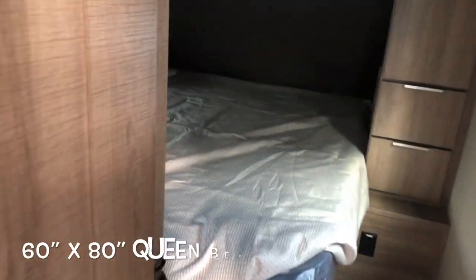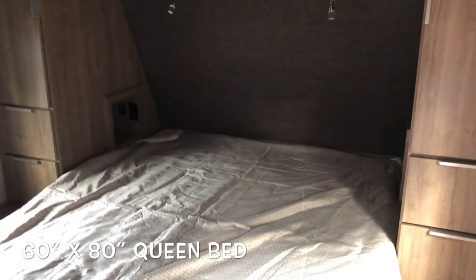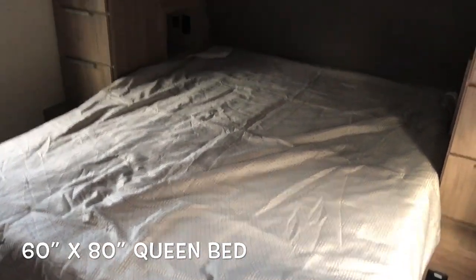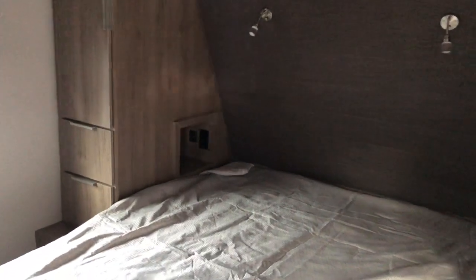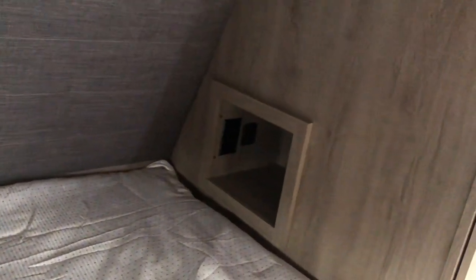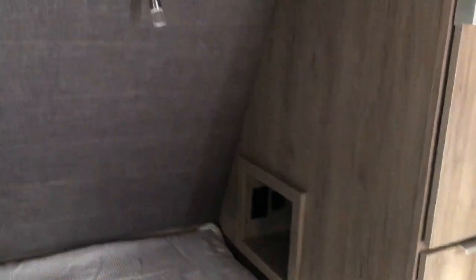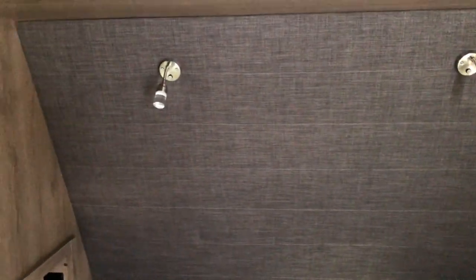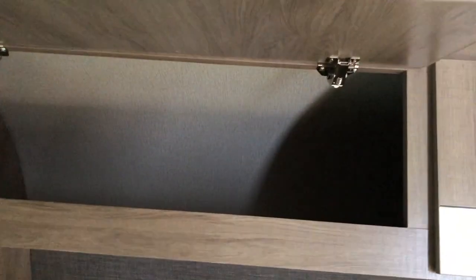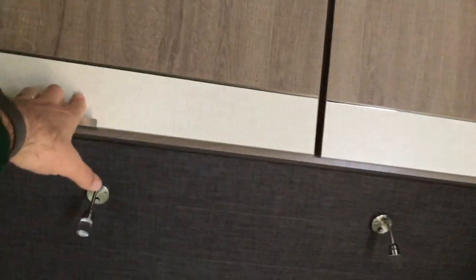Moving into the master bedroom, you see the queen 60 by 80 walk around bed. One new feature this year, the cubby holes. Cubbies up front, you can see receptacle, USB charging, nice soft touch headboard with lighting. Cabinet doors for your overhead storage that do hold themselves up.